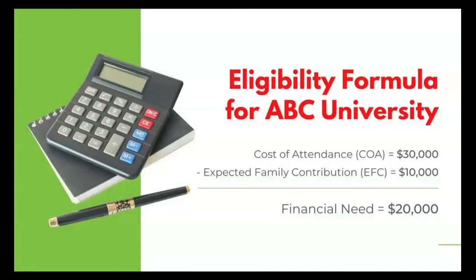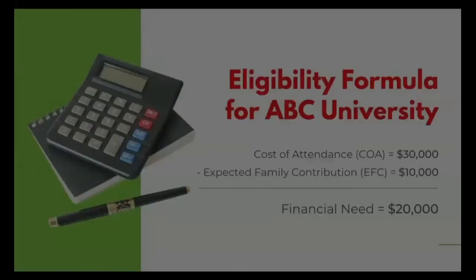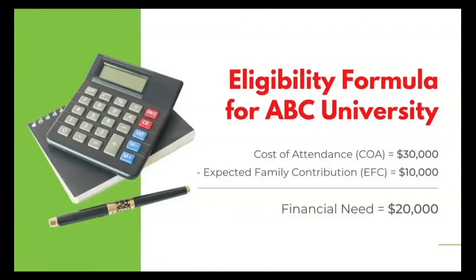Let's say you apply to ABC University and the cost of attendance is $30,000, and your family's expected contribution is $10,000. That number is what the federal government says you can pay based on all the information your family provides, based on their prior year income, which comes right off of their tax return, and your family assets. It takes a look at certain assets, not your home. They don't expect you to sell your home to pay for college, and they don't expect parents to touch their retirement, so it does not include 401ks, 501ks, or 403bs. That's really important. All of that goes into the number, and then the need.